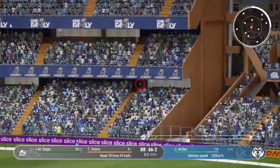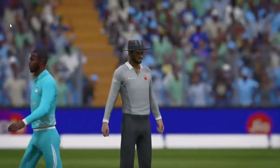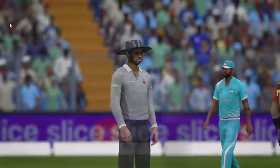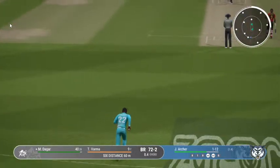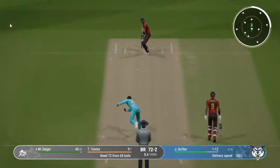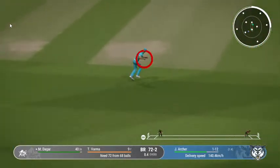Oh, wow. That is out of here. That could be out of the ground. Well, that's a waste of a delivery. Absolutely no trouble getting onto it and dispatching it for 6. Getting nice and settled at the crease now. Would have to be very happy with that last shot. Couldn't get it through the field.